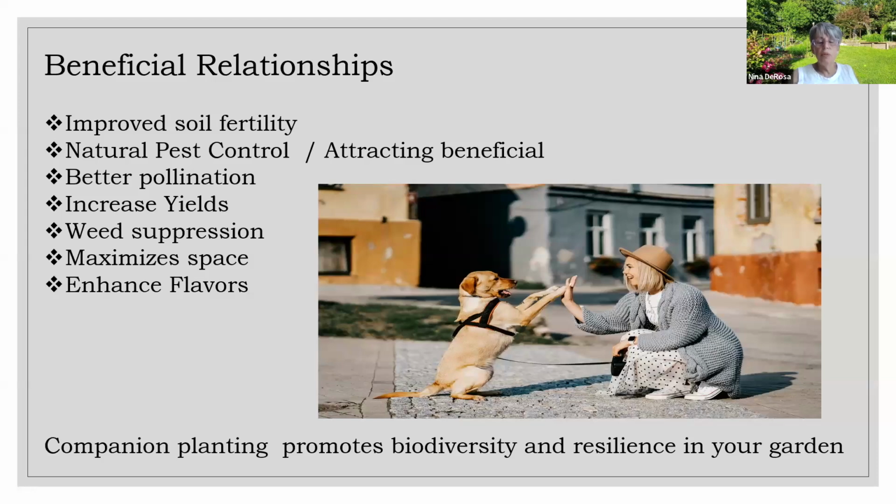So what we want to do is, our insect population is crashing. We need to support this. And by supporting it with planting all kinds of diverse flowers in your garden, you're going to make your garden more resilient and much more abundant.